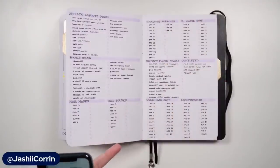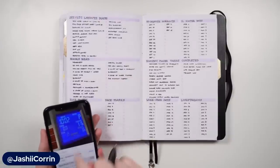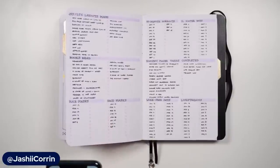Feeling quite good about that. Chuffed myself. But then on the 16th, we only did 10 minutes and 2 seconds. So that one doesn't count.